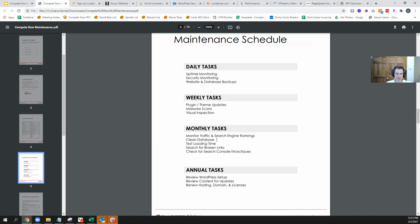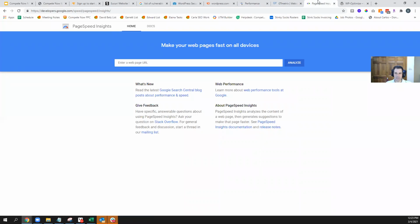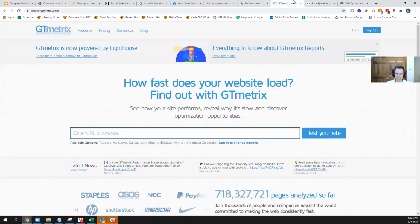Cleaning the database is part of a caching plugin you can use. Cleaning the database usually consists of clearing out post revisions and things like that can bog the site down. Testing loading time, we use 2 different sites. There's GT Metrics and Google Page Speed Insights, and both of those will give you good tips on how fast or not fast your website is loading and tips for improvement.